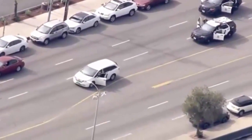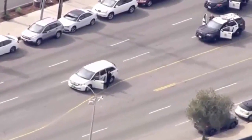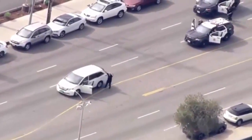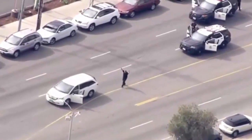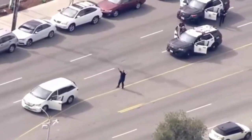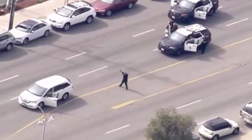The door is certainly open. It looks like we have arms out, arms up, and this is some good news here. This is the best possible scenario for this guy, given the fact that he's been engaging with officers this whole time. But there he goes, arms up. He's backing up towards officers here, and it looks like he is about ready to give up at this point.